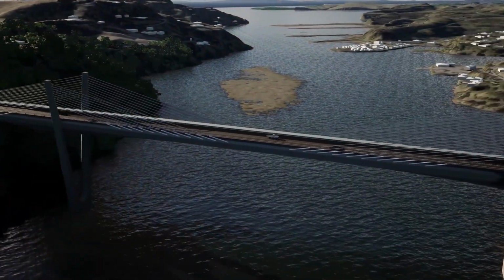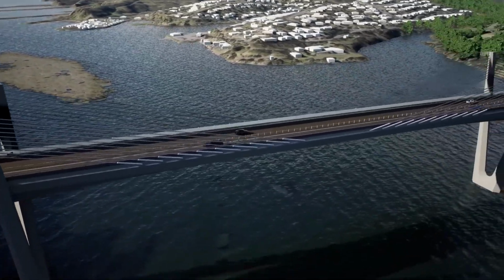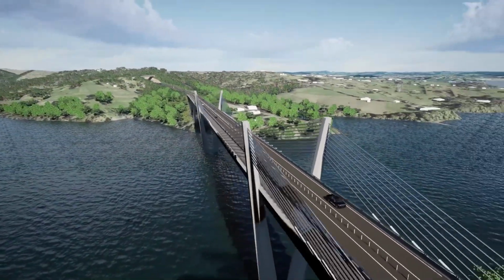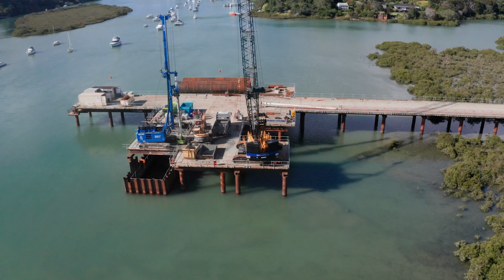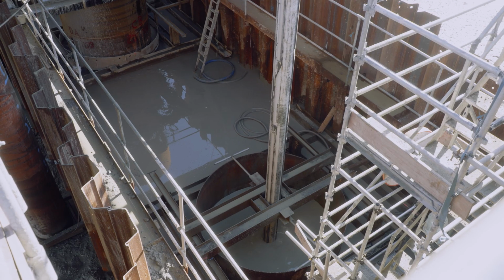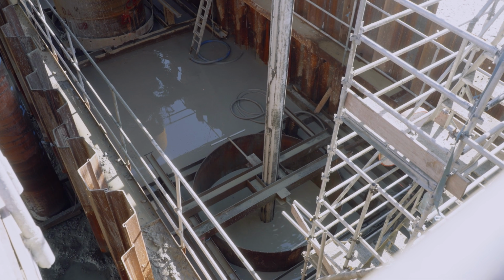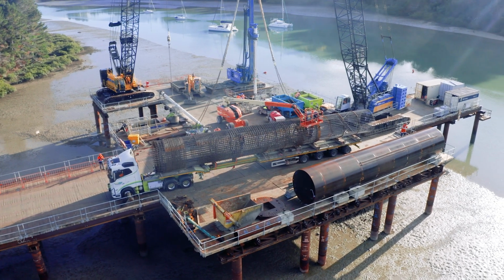The new deck level will be about 40 metres above the waterline, which is about the same height as the Auckland Harbour Bridge. There are 12 main supporting piles. They range from 1800 up to 3 metres in diameter and are 47 metres deep. The piles themselves are among some of the largest marine piles ever to be constructed here in New Zealand, which requires 360 cubic metres of concrete and about 70 tonnes of reinforcing steel.